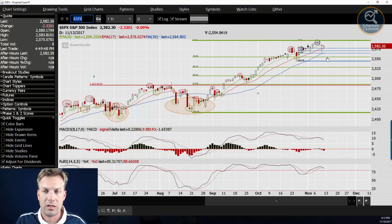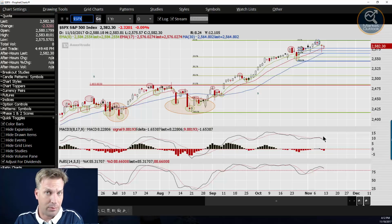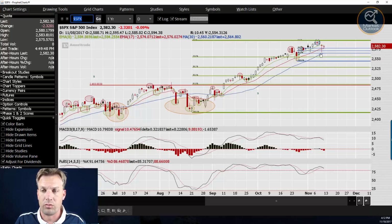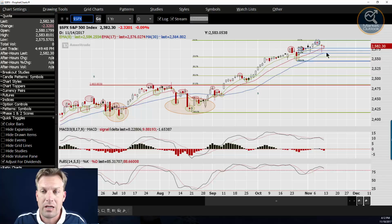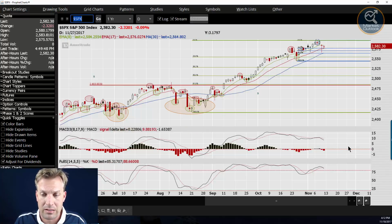It's not quite there. It's not quick. You usually don't. Doesn't mean it can't happen, but past precedent, we usually don't dive down below 0. We kind of grind our way down. So we'll probably go sideways here. We might even have another down day to that 50% Fibonacci, come down below the 17 a little, but hold a 30, and then kind of bounce up and down while those lines continue to converge, and this MACD gets to 0.